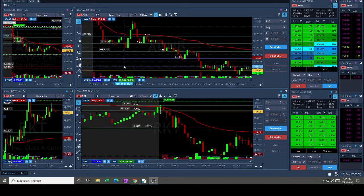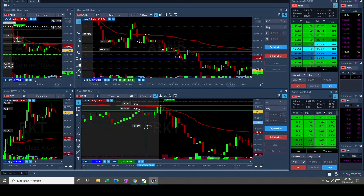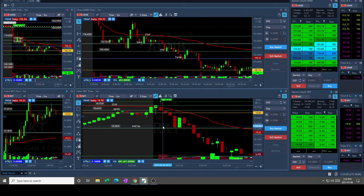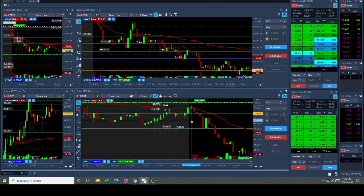And now let's get back to the trade. So the first trade I had was in RKT. RKT was gapping down almost more than 17, 18%. And what I noticed here on the opening range breakout is a typical gap and go strategy.